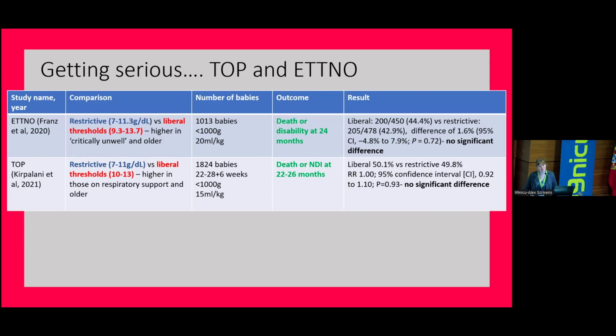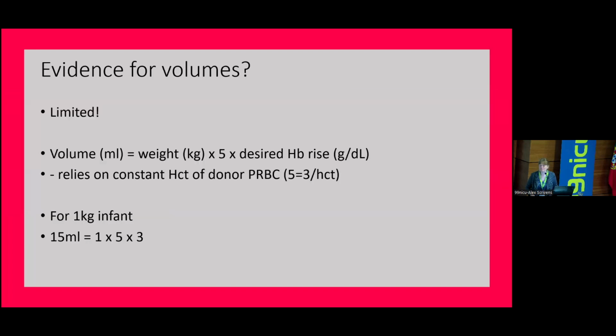Interestingly, going back to our discussion yesterday about ROP, there was actually no statistically significant difference in ROP comparing both groups. And I'll come back to what the hemoglobin levels actually were later on. Evidence for volumes, I put this in as a very brief slide because it's really extremely limited. We've got several formulae that may tell us how much blood to give, or how much red cells to give to a baby to get your desired increase in hemoglobin concentration or hematocrit.